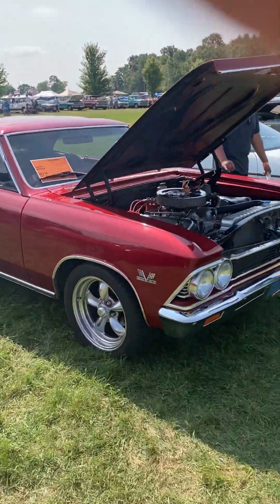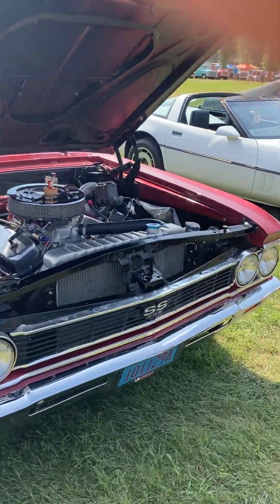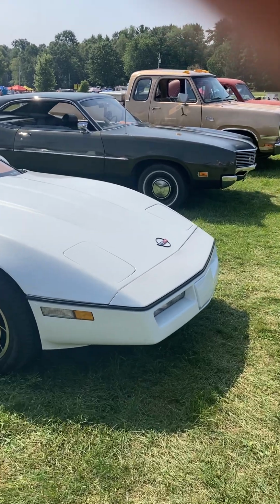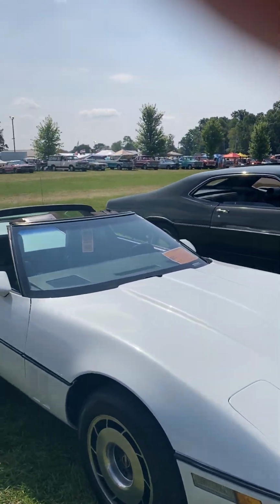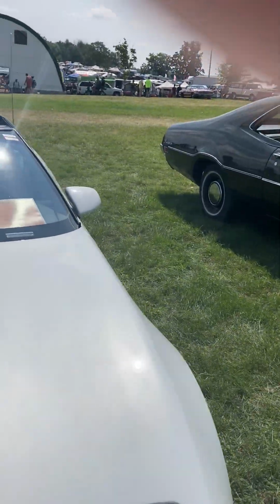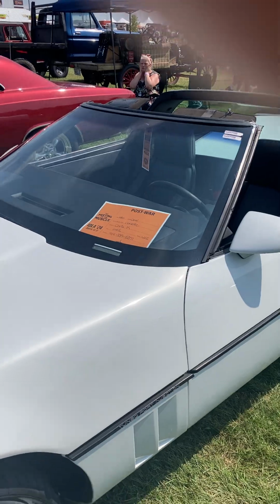Real nice Chevelle. It's all right. Big block. An older Chevrolet Corvette. I'm thinking in the 80s. Not thinking. Yeah, 85 Chevy Corvette.